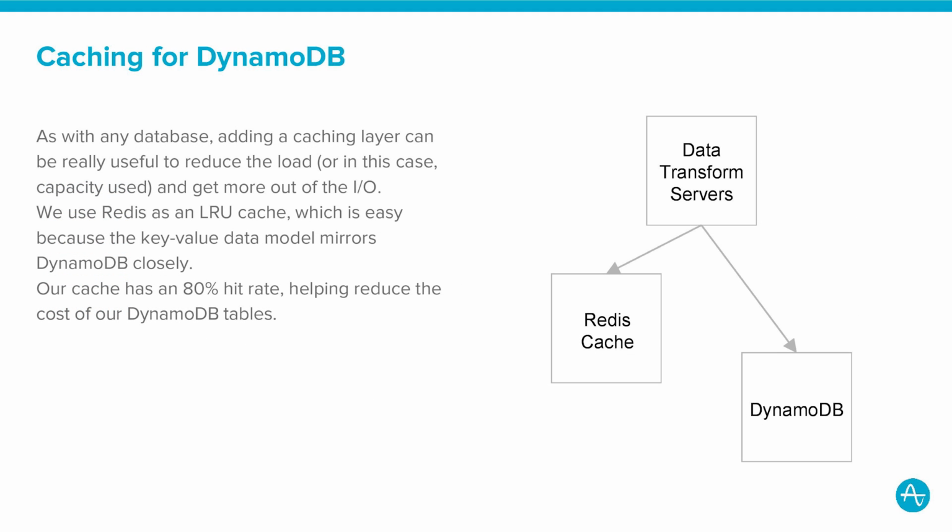This was mentioned in the previous talk as well, but we do cache our Dynamo reads pretty heavily. As with any database, caching is a natural way to reduce the load on the more contentious resource, which is typically I/O, or in Dynamo's case, the capacity. We use Redis a lot because the key value data model in Redis maps to Dynamo pretty nicely. It's easy. We have about 80% hit rate on our cache right now, and it just reduces costs and is really nice.